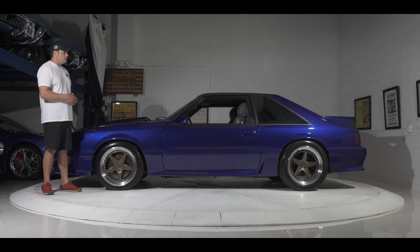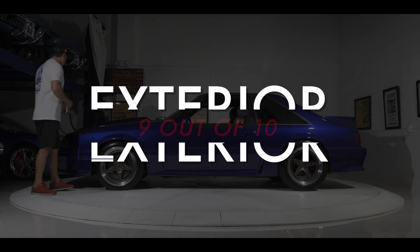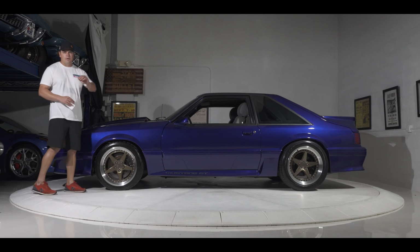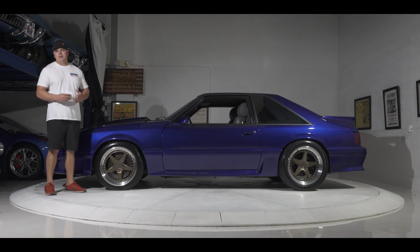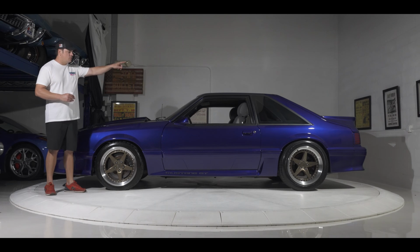Let's start off with the overall condition. I'd rate this easily a 9 out of 10. The only reason I'm giving it a 9 is the front fascia has a small imperfection on the bottom of the lip, and that's probably just from loading it or running into a little curb. The paint and the body lines are spectacular. All your rubbers are very nice.